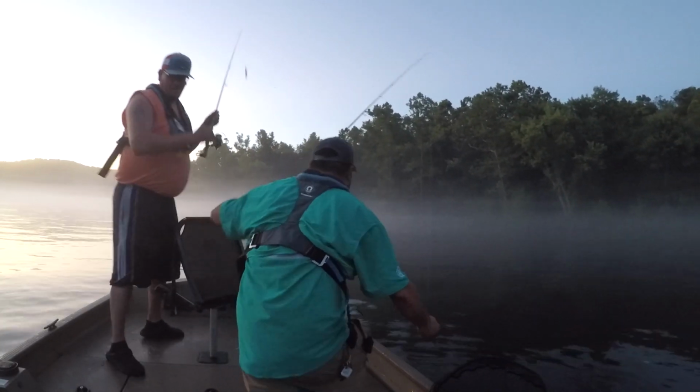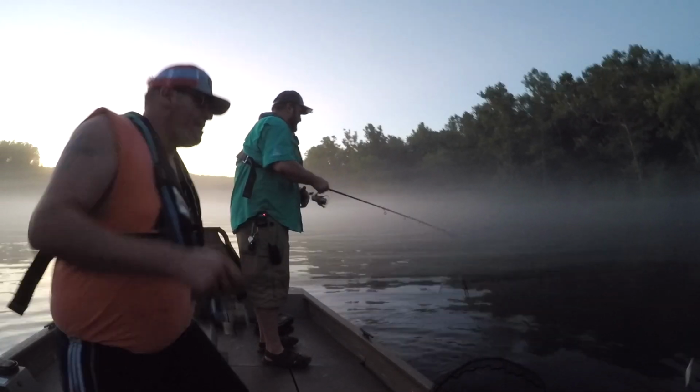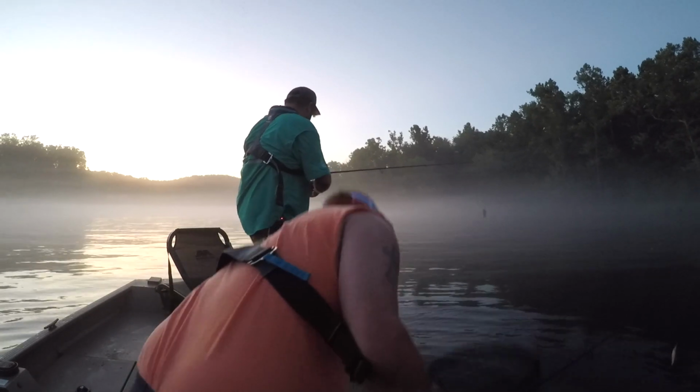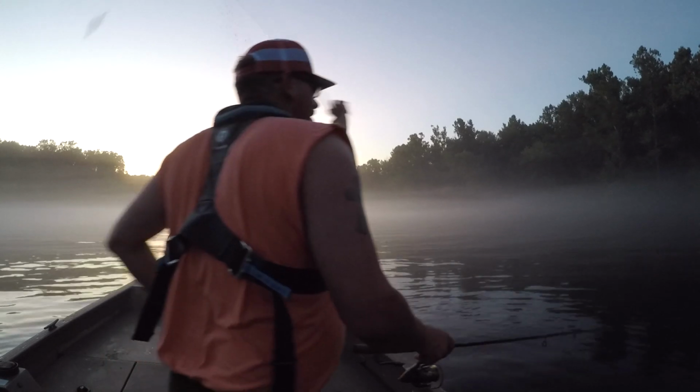Trying to get us back out. Good. I just happened to try to step about the time you were moving. We're headed towards the bank here. Headed towards the middle. I don't know if it's the middle so much as the back. We are out here.